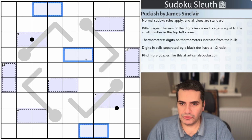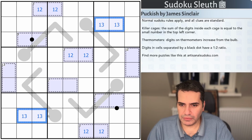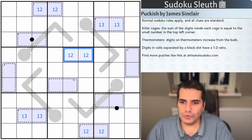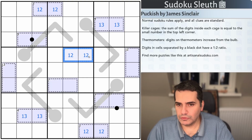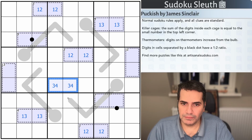Right, 3 cages. We've got a couple of them. They can only be 1 and 2. Clearly, because they're in the same row, the digits cannot repeat. They can only be 1 and 2 to add up to 3. 4 can only be 1 and 3. 1 and 2 next to the 7 cage in box 5, well, 3 ways of getting to 7 in 2 cells. 1, 6, not available. 2, 5, not available. This is 3, 4.